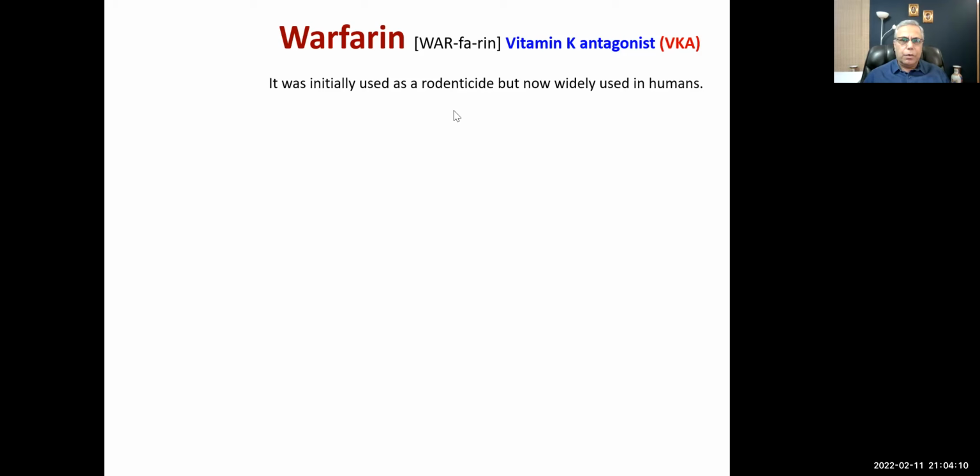Many people started working on it to isolate the active ingredient, and eventually they isolated it, which was coumarin or something like that. But warfarin came into clinical use after an incident, maybe in the early 1950s, when someone tried to commit suicide by ingesting this rodenticide. He took many doses, but he didn't die. Then they realized that this could be used as an anticoagulant, and they did some clinical trials and found that it was a good anticoagulant.